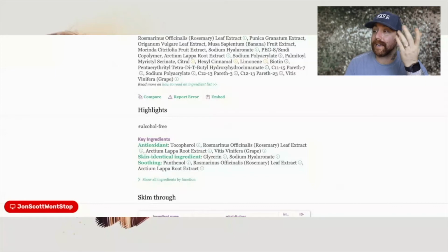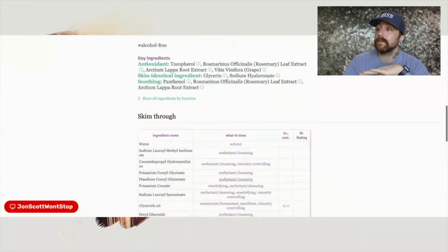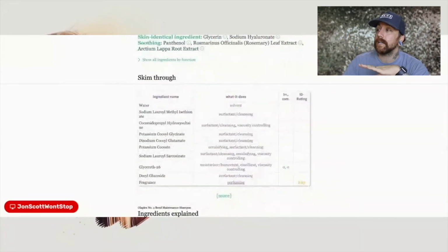So then it has the soothing. So panthenol, which is a vitamin, is soothing. Rosemary leaf extract, soothing. Lapa root extract, soothing. So then you go to a skim through. Now with this skim through, it'll give you the ingredient name, what it does. It's irritation and I can never say this.